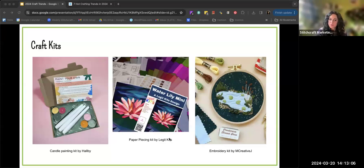So these are some examples of craft kits. We have a candle painting kit by Hobby. It's literally 3 candles and then 6 smaller wax candles. It's a wax candle painting kit.